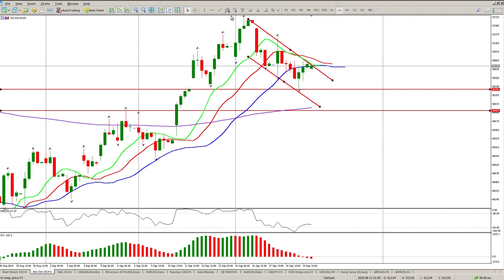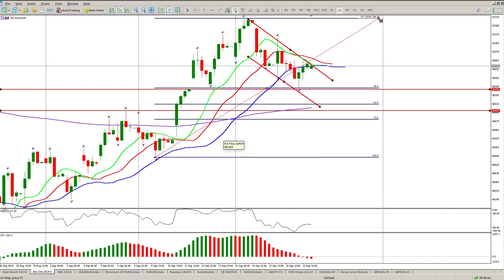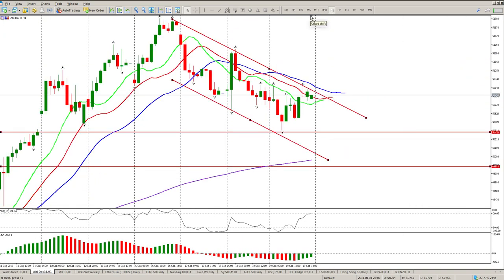Okay, the other thing that you'll see is this area here is more than likely a 50 or 61.8 Fibonacci. So we'll have a look at that now. And as I said yesterday, there's your 50%, which is what we bounced off, and 61.8 is down there. So that is still my buying area at the moment. Okay, it may not transpire, but then we look at the lower time frames and we look for an entry.